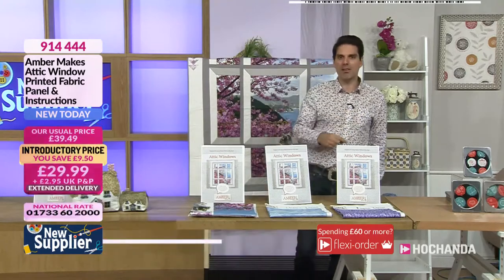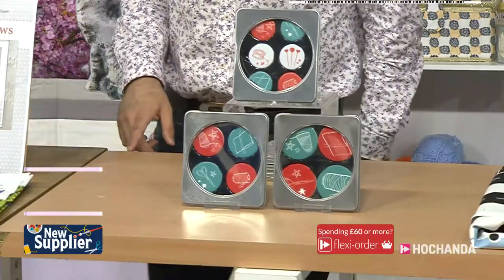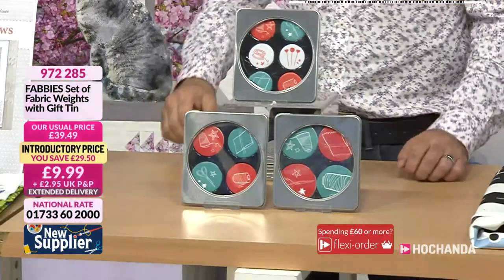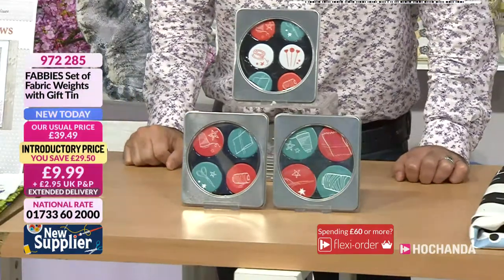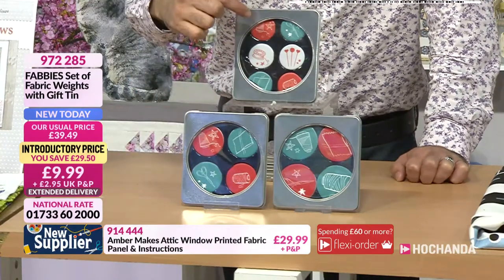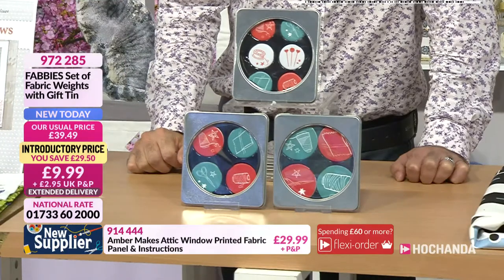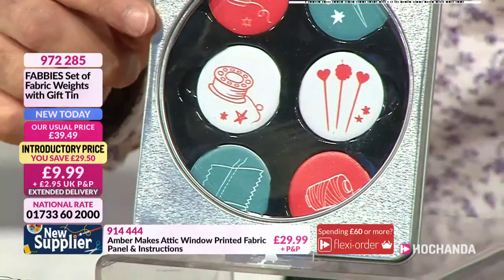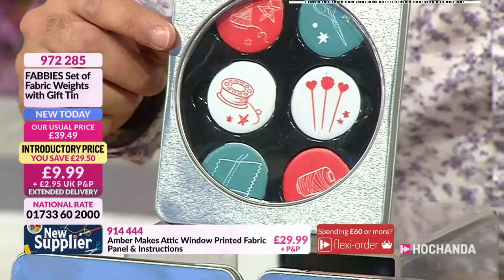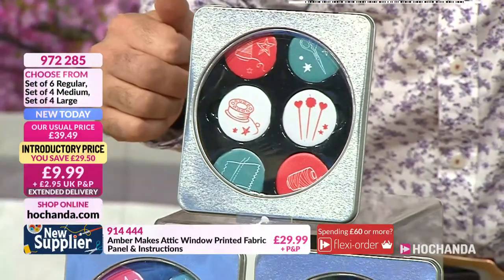Now, something that we have brought to you before, the Fabby Weights, very busy for these. So the Fabby set of fabric weights with the gift tin as well. $9.99 your price. You pick whichever option you would like. So you've got your six regular, your four medium, or your four large for $9.99.